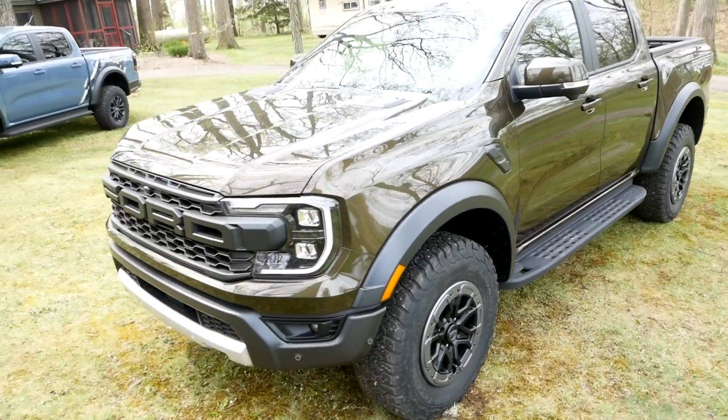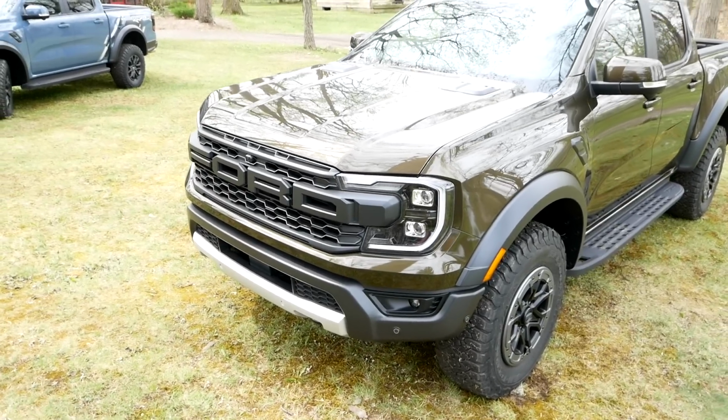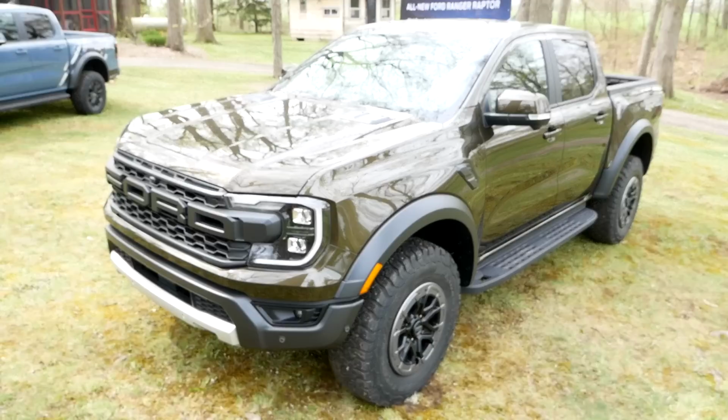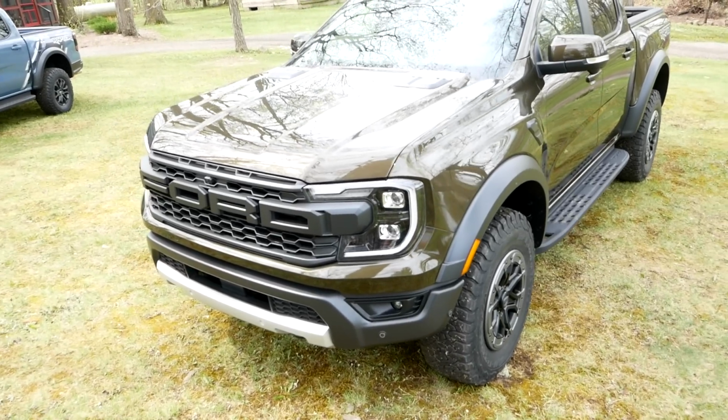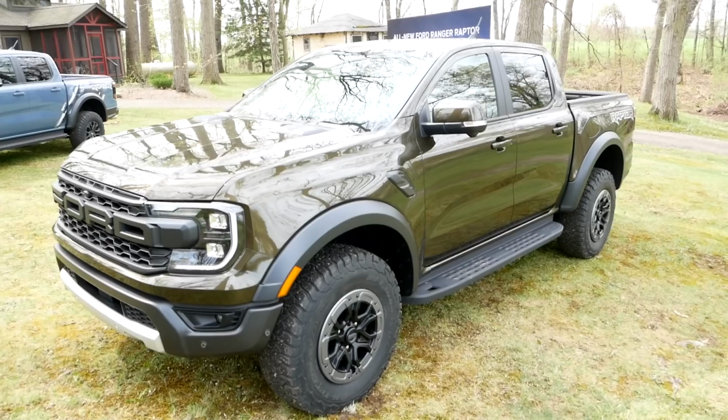So up front, you can see North American Rangers kind of adopted some of the looks from the F-150, some of the looks from the Maverick, and then it's also just a little bit unique. You get those C-clamp headlights, that wide Ford badge across the grille, giving it a bit of that family appearance.